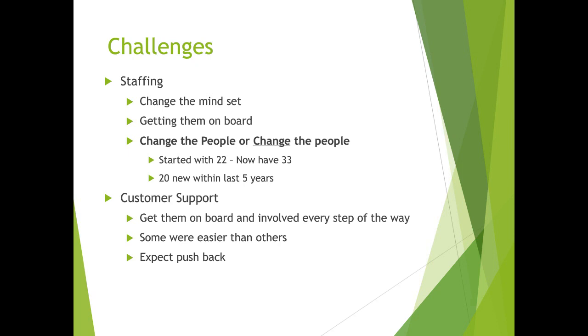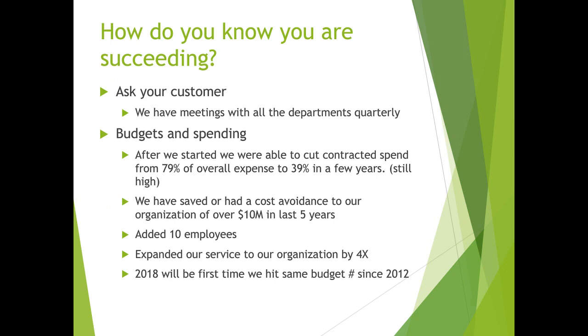So how do you know that you're succeeding? You ask them. You're already walking through. You're already talking to them. You're having your quarterly meetings. Ask them, how are we doing? What can we do better?